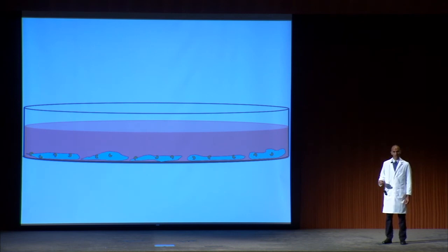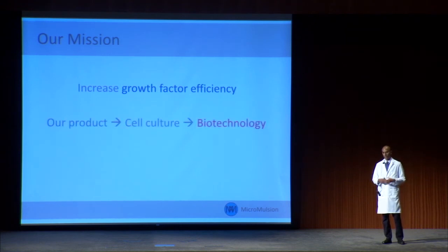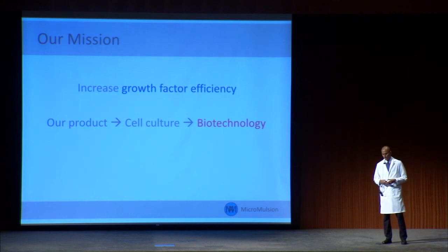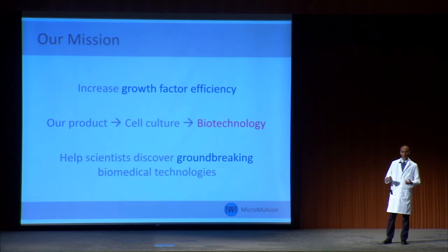So that's a little bit about our product. Our product offers scientists an innovative and impactful technique for increasing growth factor efficiency, which in turn advances cell culture, creates quality cell culture, and impacts biotechnology positively. Something that we realized at Micromulsion was that biotechnology really depends on quality research. And so our microgels help scientists save money and resources so that they can focus on developing next generation groundbreaking biotechnologies.